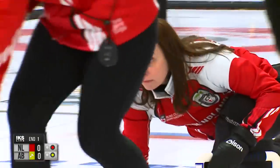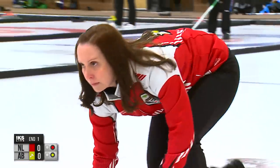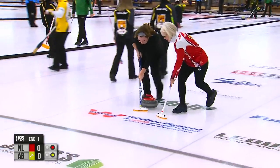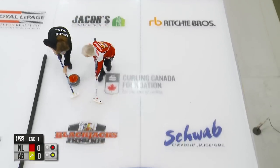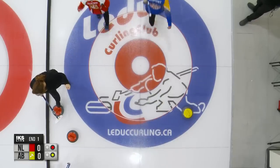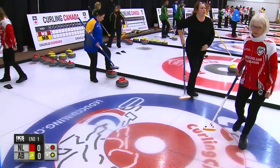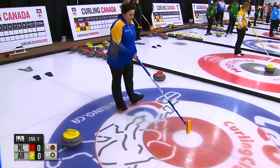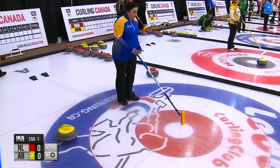Her last here in the first end. It's down. Sweepers are on it a little bit here, but it does look pretty good. So they bring it in and it's just off the button. Shot. Yeah, it's a good shot there. Doesn't stick around, but chance for two now for Alberta, a relatively well-played end here from both teams, and Alberta will have a chance at their two.